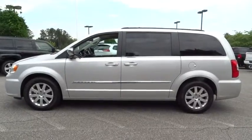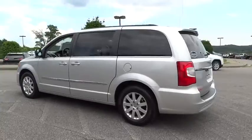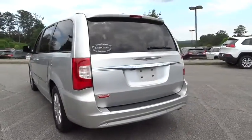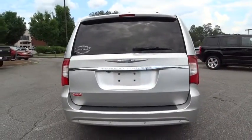The 2011 Town and Country. Town and Country's V6 engine provides plenty of power while still providing the fuel efficiency you look for in a vehicle. Tow up to 3,600 pounds when your Town and Country is equipped with a towing prep package.